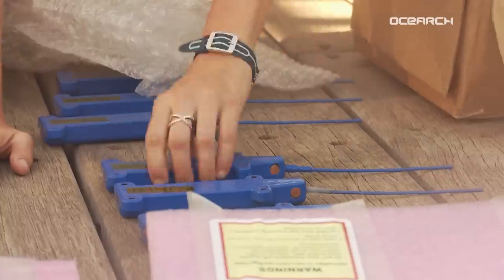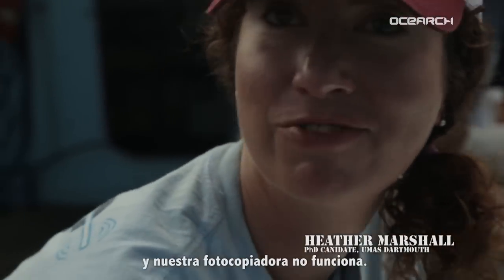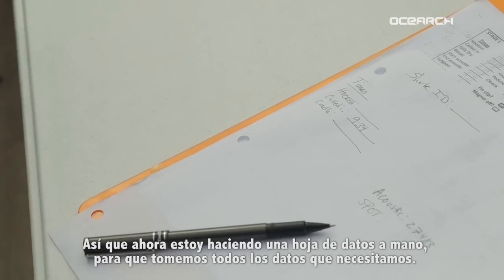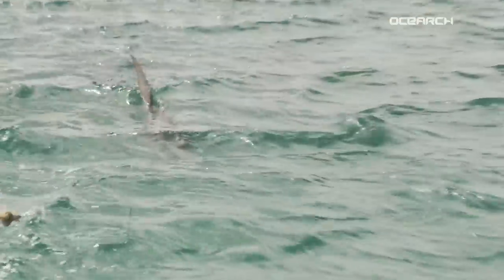Got the tag numbers. We've had so many fish that at this point we've run out of data sheets and our photocopier stopped working. So I'm just handwriting out a data sheet so that we get everything done on the lift that we need to. They're coming. Right now, I'm really happy with what's going on. His tail's still wagging good.